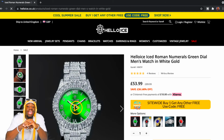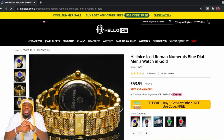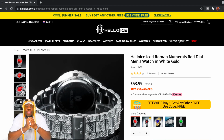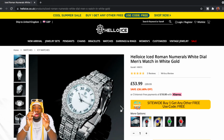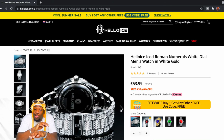On the website, you can actually get this in different colors as well. You've got green, gold, rose gold, there are loads of options on the website. But personally, I chose the silver one simply because I felt it goes with the majority of outfits, you know what I mean? This actually retails for £53.99, which I think is a really sick price for a watch like this, icy. Fam, you can't beat that price. Do you get what I'm trying to say? £53.99 is a good price. The price point is wicked, man.